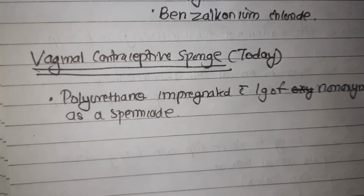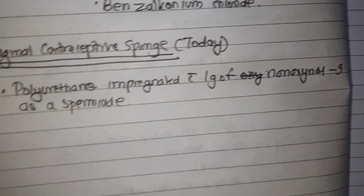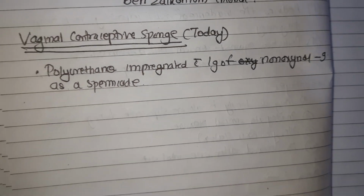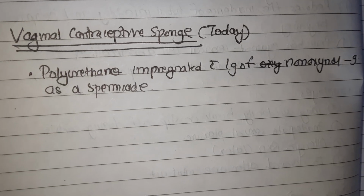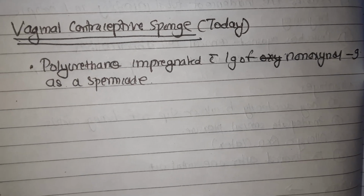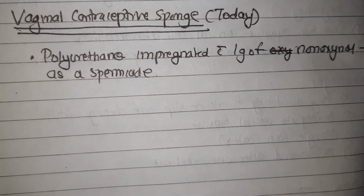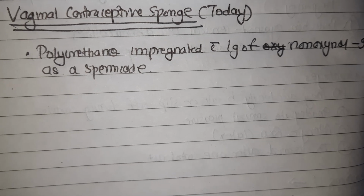And next is about vaginal contraceptive sponge, that is Today, also known as Today sponge. It is made up of polyurethane impregnated with 1 gram of nonoxynol-9 as spermicide. Nonoxynol-9 acts as surfactant which either immobilizes or kills sperm. It releases spermicide during coitus, absorbs ejaculate and blocks the entrance to the cervical canal. The sponge should not be removed for 6 hours after intercourse.